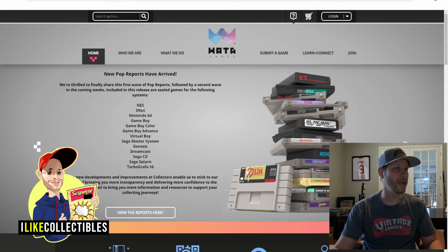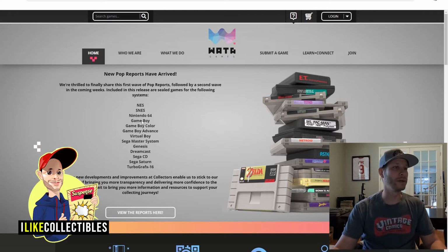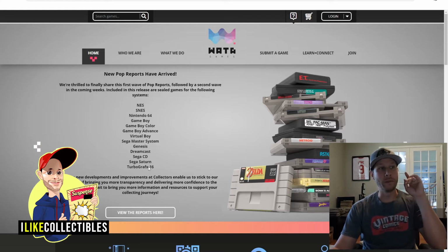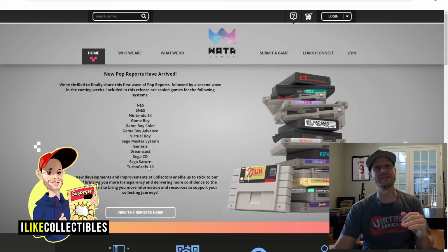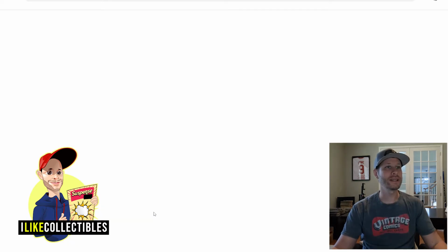The population reports for NES, Super NES, Nintendo 64, Game Boy, Game Boy Color, Game Boy Advance, Virtual Boy, Sega Master System, Genesis, Dreamcast, Sega CD, Sega Saturn, and TurboGrafx 16. Wow, so they went from NES to all this in one population report update. With that said, the NES games were also updated. So they updated the population reports on the NES games as well. Now, I want to take a quick look.